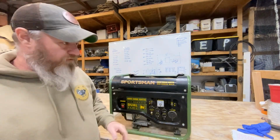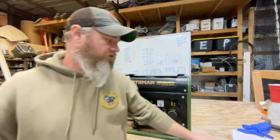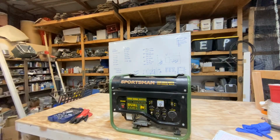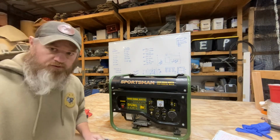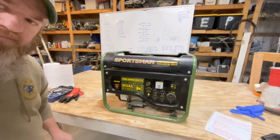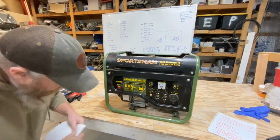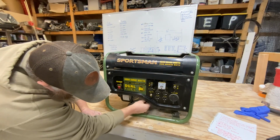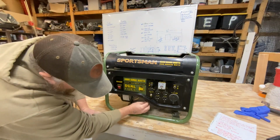What I'll do is come through and check a few things. We'll check the spark plug, check the oil, and check the air filter. Let me grab some paper towels and we'll check the oil real quick. The oil fill on this one is right here. And this is simple. This is just like checking the oil in your car.